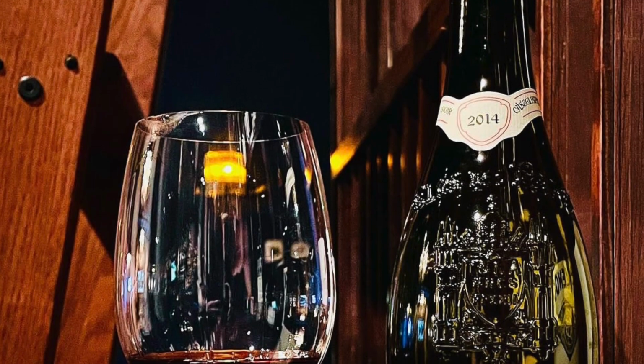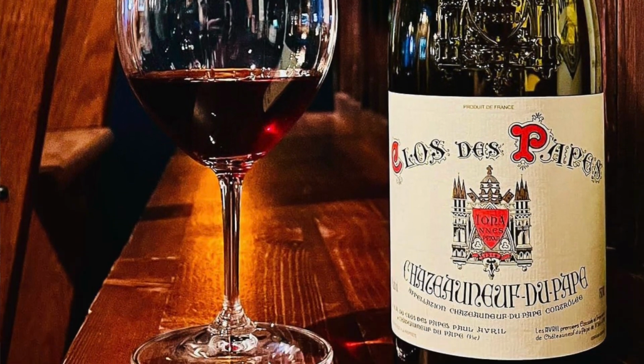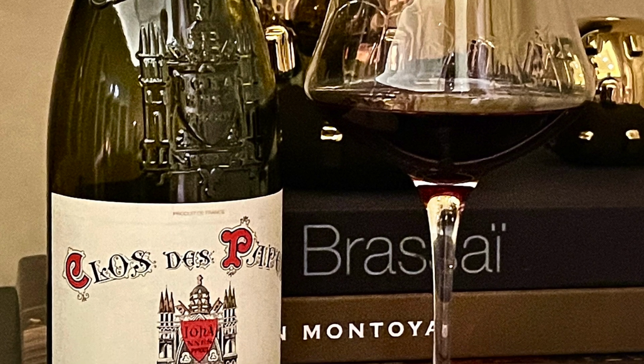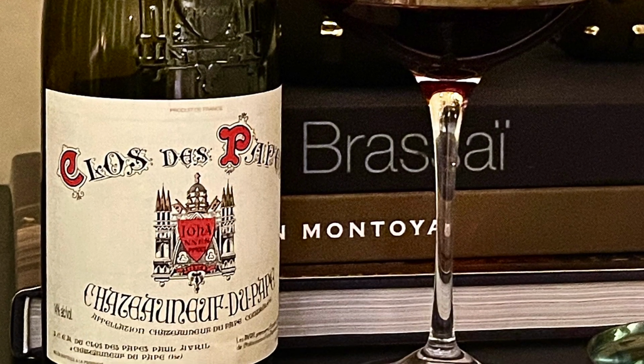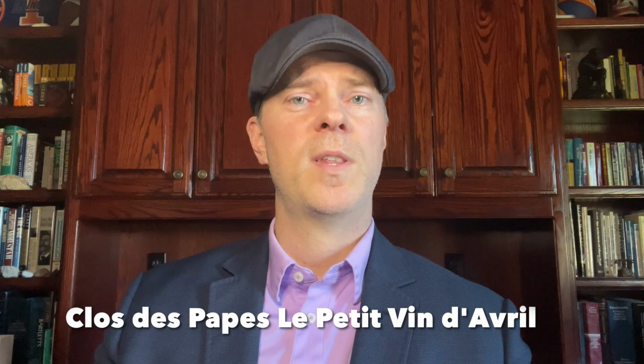Clos de Papes is one of my favorite producers in Châteauneuf-du-Pape. Unfortunately, their flagship wine is now well more than $100 and continues to head north in price. And that wine also benefits from some substantial bottle aging before you enjoy it. So this next wine, which is also produced by Clos de Papes, is an excellent defender for the flagship Châteauneuf-du-Pape. Le Petit Vin d'Avril is a non-vintage red blend. It's a non-vintage because 2/3 of the fruit comes from the current vintage and the other third comes from the previous vintage. By including this fruit with additional age in it, the wine gains some additional complexity.